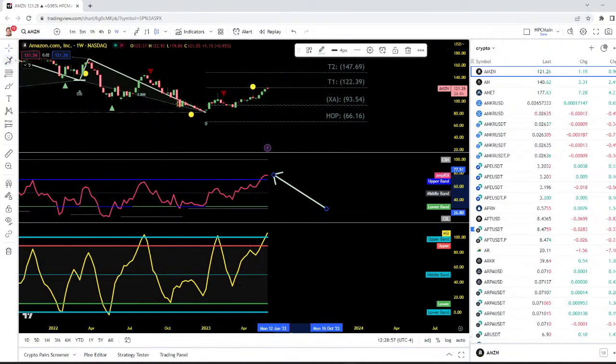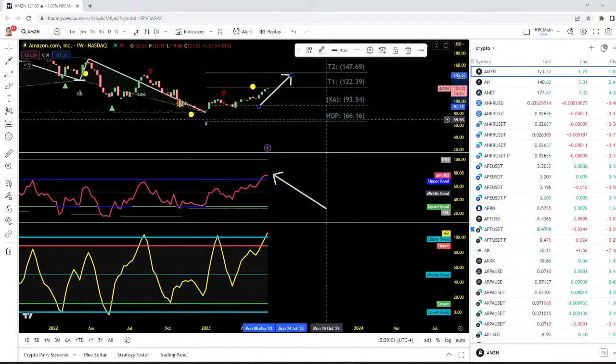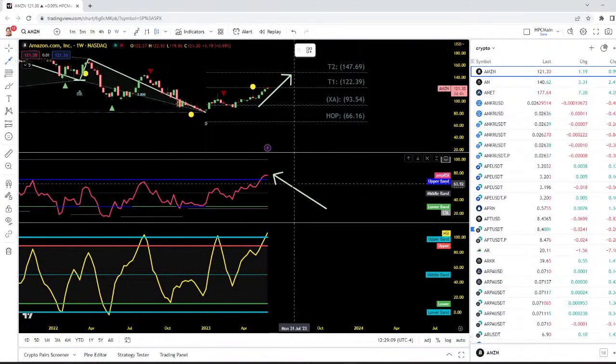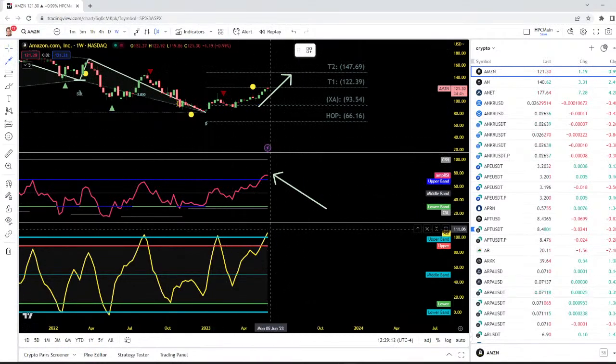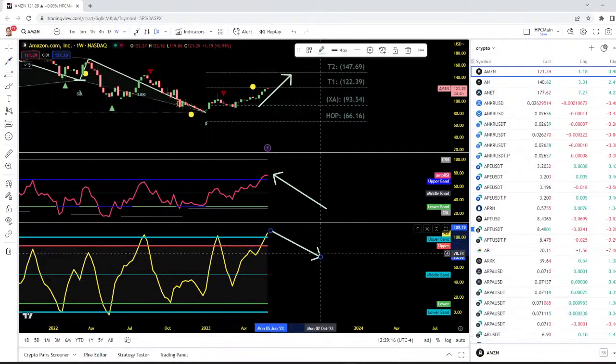If this really gets crazy for Amazon, it could go to target 2. It's going to take time, but I would like to see some kind of signal in between target 1 and target 2 over the next, this is a weekly chart, so you're talking next 4 weeks. You'd have to do something like that. You're kind of in a later stage move here, but you still have higher targets, and then we'll see.